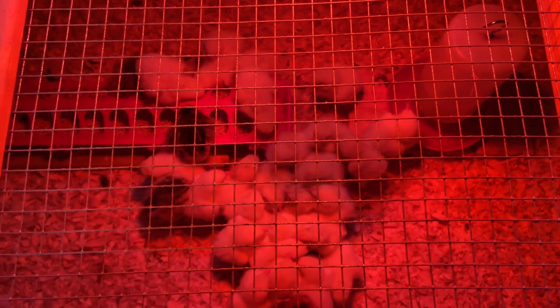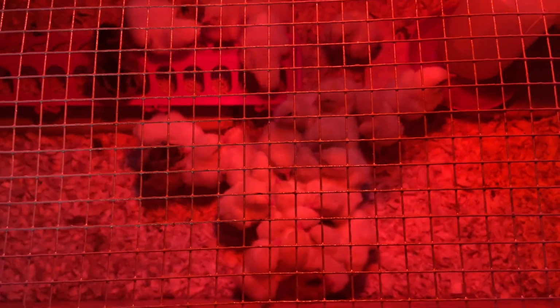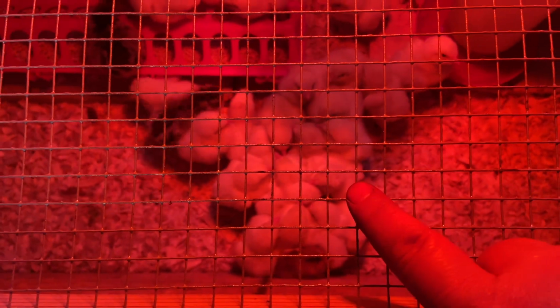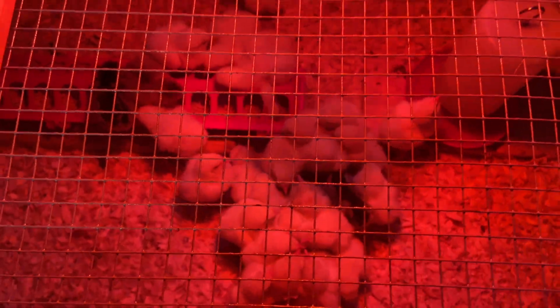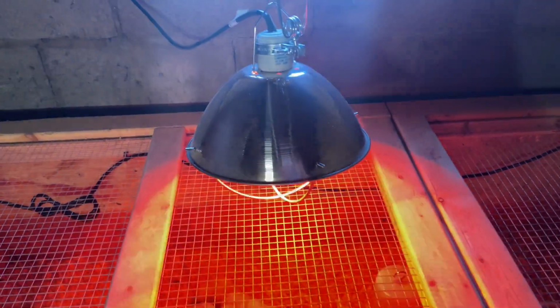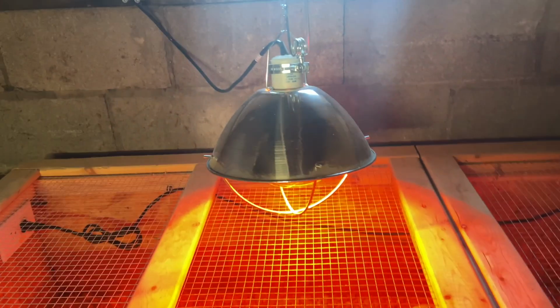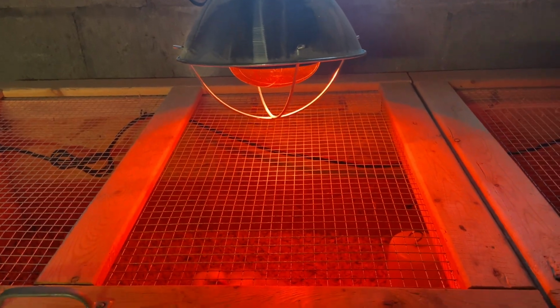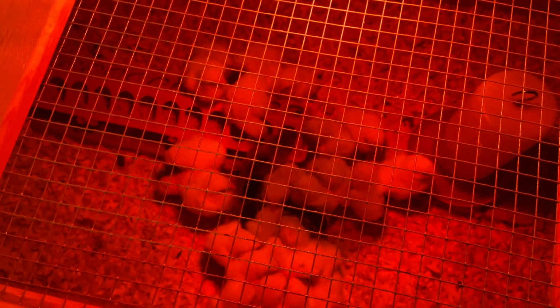So I waited just a little while to see how the chicks would react to the heat lamp, and I noticed that they were all huddled here in a little pile. That tells me that they're trying to stay warm. So what I did was I just lowered down that heat lamp. It's just on a chain up there. I lowered it down so it's closer to them, and I'll give them a little while and come back and see how they're reacting to this.